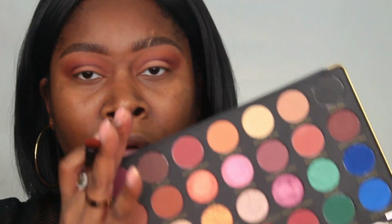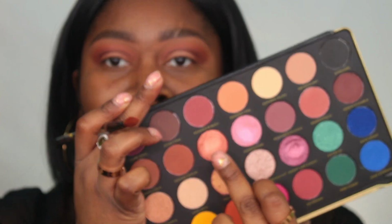Okay, so I just dipped into a different color, which is called Icon, this one right here. And I am not having that issue at all. I dip into it, it stays in place, and it picks up on the brush. So I don't know what's happening. Let's see, I put this one on my eye here.